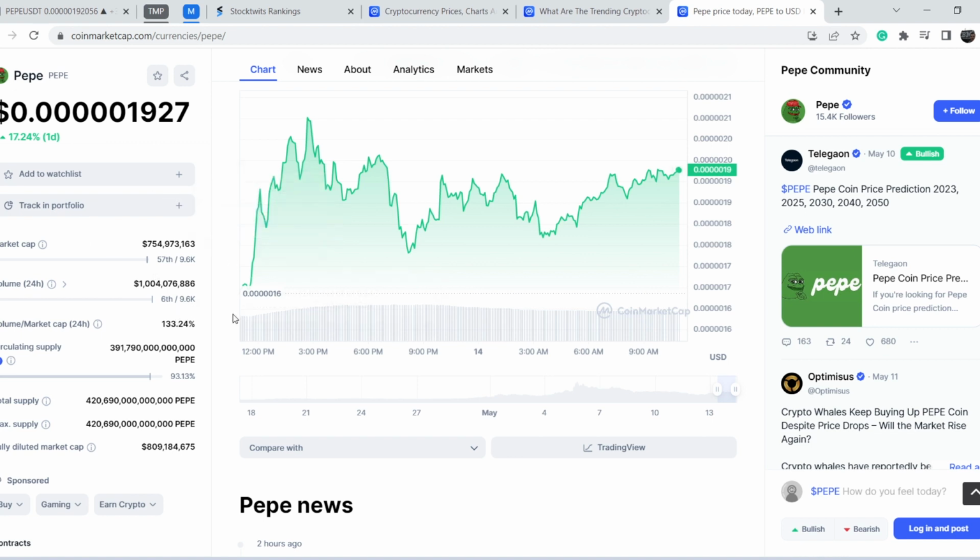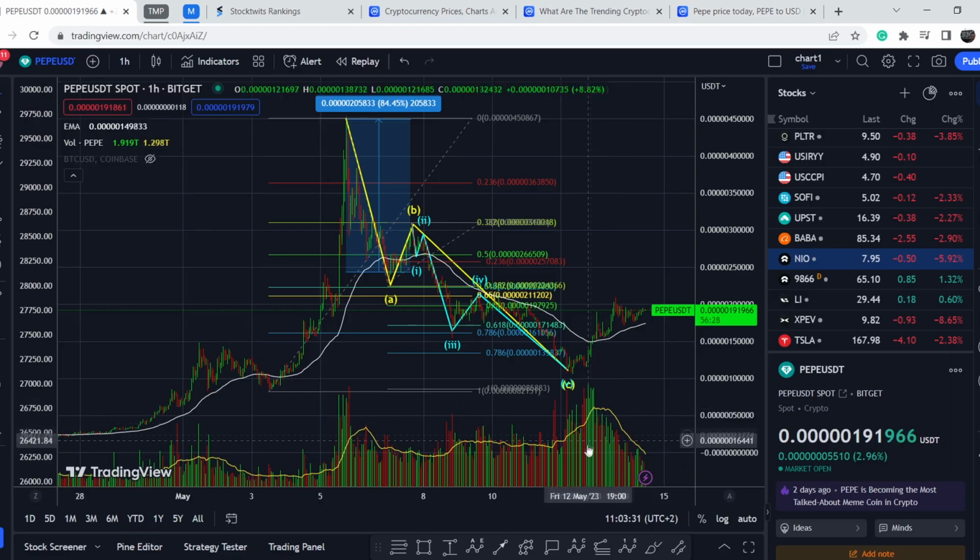As you can see, CoinMarketCap has changed some of its graphic user interface, and right now market cap and volume are on the left side. It doesn't matter. So the total market cap for now for this coin is $754.81 million, and the total tradable volume is slightly above $1 billion. As you can see right here, we have an increasing volume. We are on BitGet exchange, and this volume is very interesting.